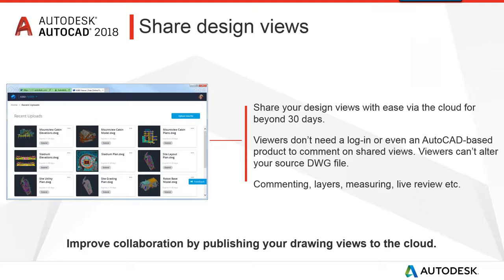So I'm going to share with you something called design views. Design views are awesome if you want to share your DWG with somebody, but you don't want them to be able to touch it or edit it. You don't want them to be able to hurt it in any way.